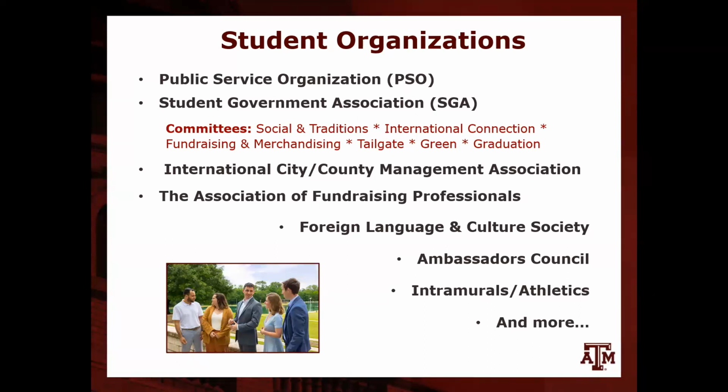The Ambassadors Council serves as the official host for Bush School events. All of those speaking events that we talked about earlier, those conferences, our ambassadors typically serve as the hosts for those, and also do ushering at different events. And then they are also representatives when we have donors and other individuals who are here visiting the campus.